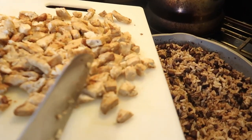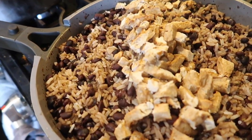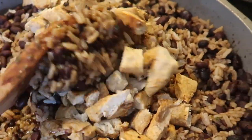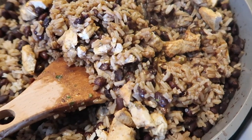All right, the chicken is ready. We're about to add it to the pelau. All right. Ooh, it's looking good. Smelling good too. All right, guys, we're gonna check back in with you. I am going to work on the mango chow.